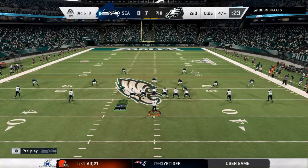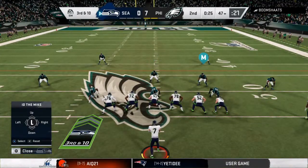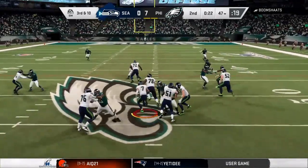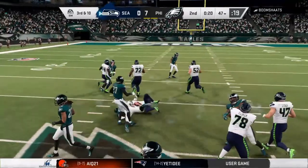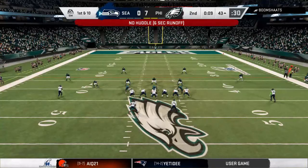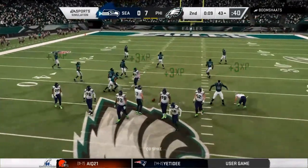He may try and run for this. And he'll work it across midfield inside the 45. 10 yards and a Seattle 1st down.